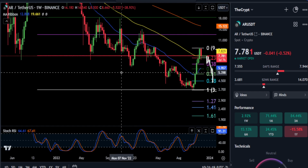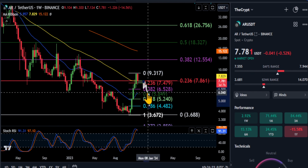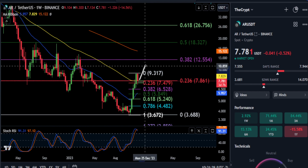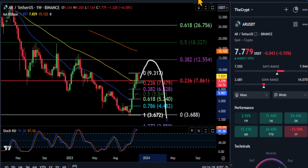But keep in mind, as we know, from the high to the low, the price of AR here could come all the way up to that 382 and the bottom still not be in yet. So it could come all the way up to that 382 at 1250 and do something like this and come right back down. That is a possibility. So yeah, we will leave it at that on AR.